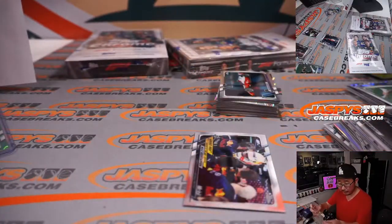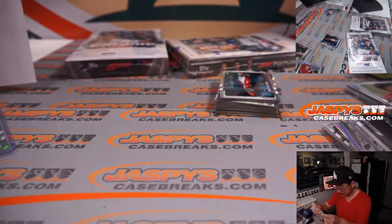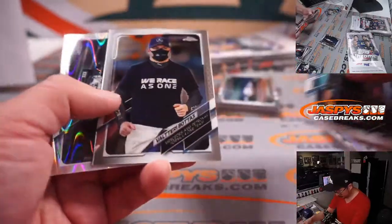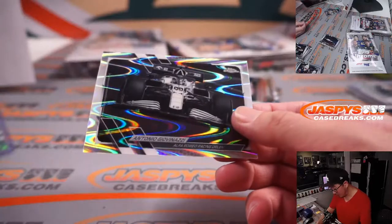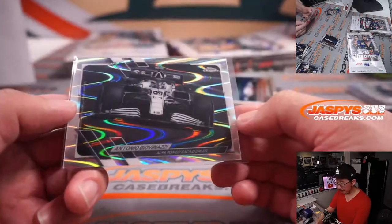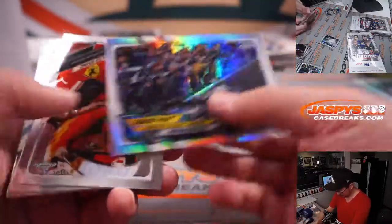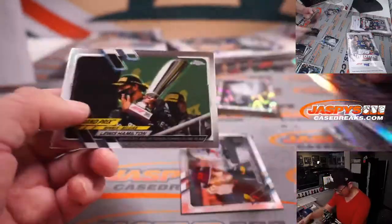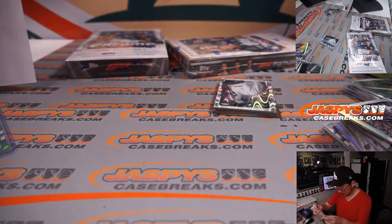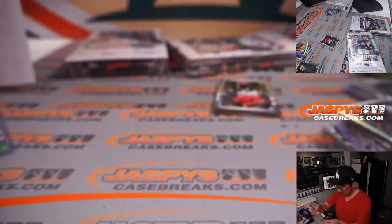Nice Charles Leclerc refractor for Ferrari. It's for Brian Croft. And we've got Antonio Giovinazzi for Alfa Romeo. Ryan. Last spot mojo. Verstappen and Hamilton. And we've got Jan Monchau for Alfa Romeo.